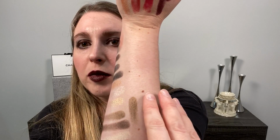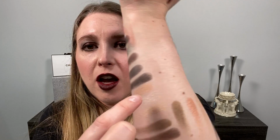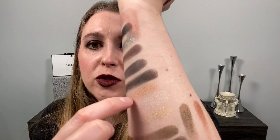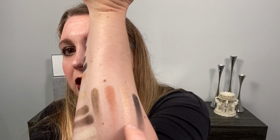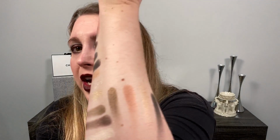Let me just swatch the other three shades from Jungle. So you can see you've got a peachy shade. It's obviously a lot deeper and more pigmented than this, which is going to be a softer, more glittery shade. And then you have this kind of light pale gold shade, which isn't really similar to either of these.